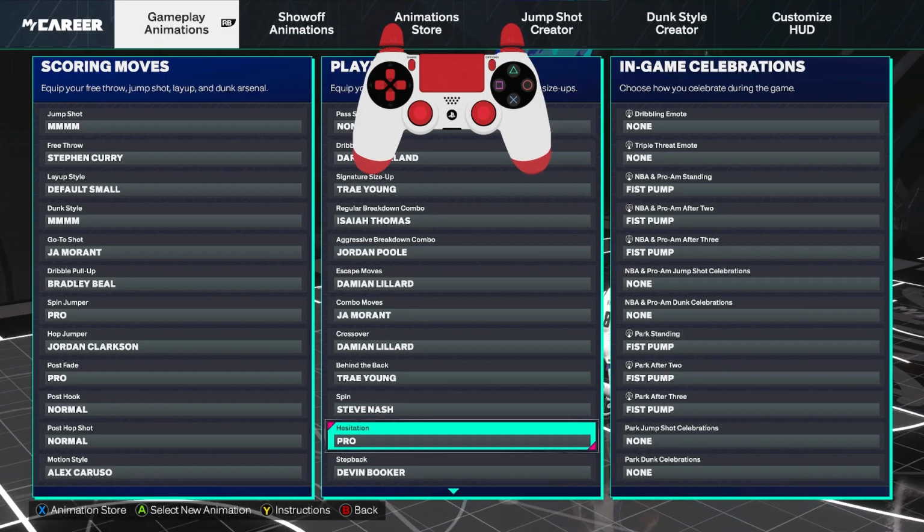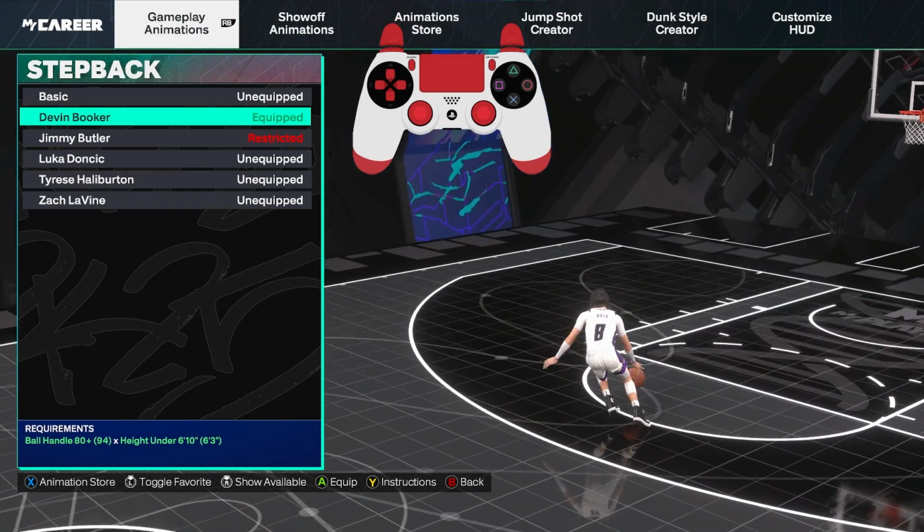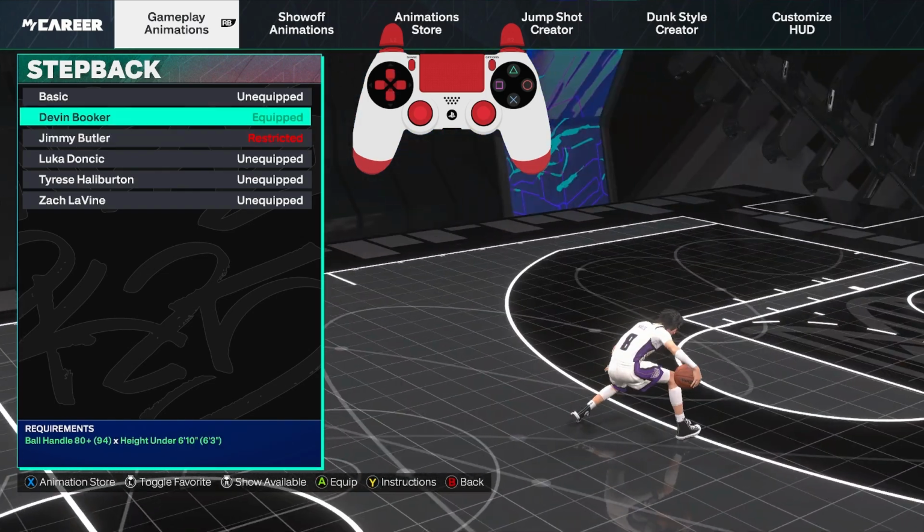Spin move is alright, hesitation alright, both mid, but Devin Booker behind the back, I'm going to show you guys why I use this. Now, we can't get Jimmy Butler, but Booker and Butler both have a quick stop inside of them.